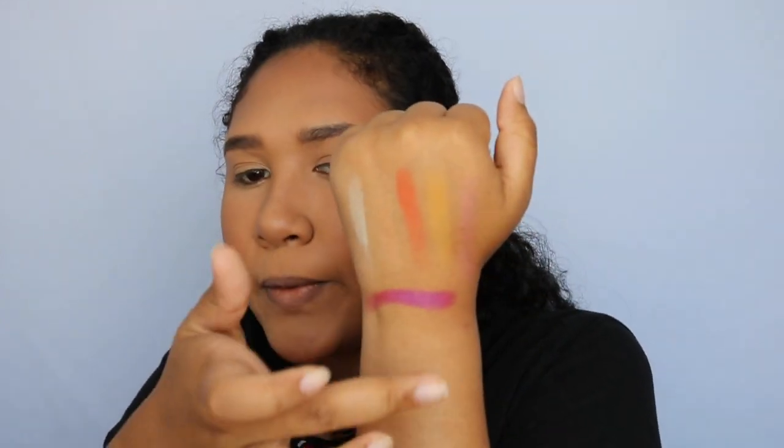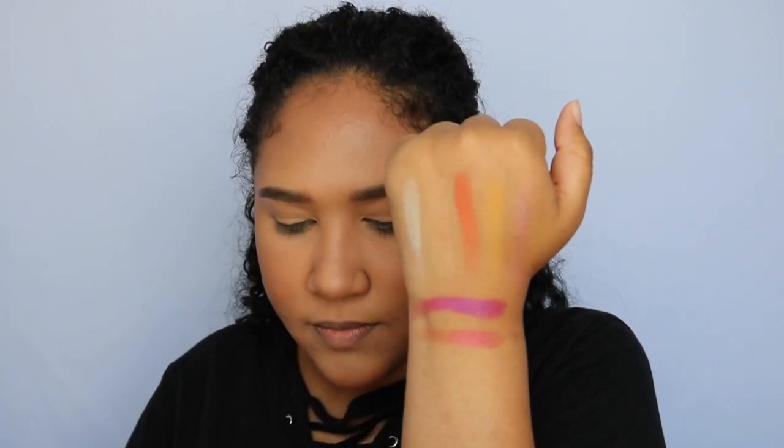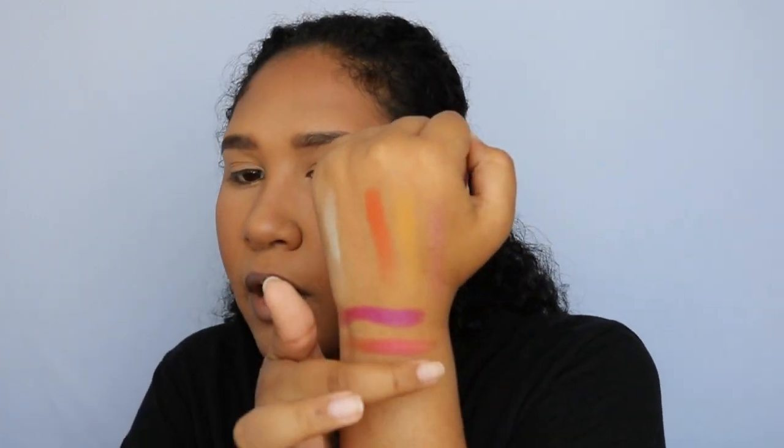The two X's and three lines. I really don't know what number that is. Someone please comment down below and let me know, because I'm fussing. Just gonna do that. But to be honest, I don't really focus on the names of things anyway. Kiss of Fire, which is like this brown burgundy color. Just gonna swatch that there.